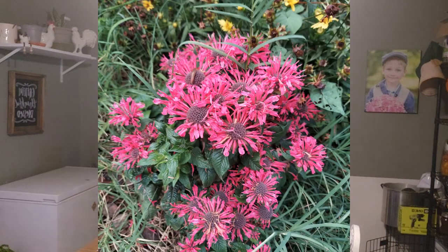So another one, I don't have the packets for it. They're in the drawer somewhere. But I want to do things like bee balm and lavender, alyssum, anything that really attracts the bees. Again, I am trying to do flowers to feed my bees and to bring the pollinators in. And also, I just love the idea of having more beauty in the garden.